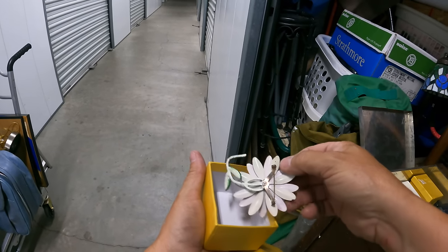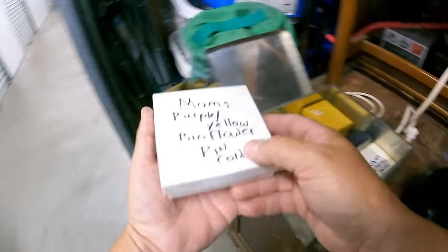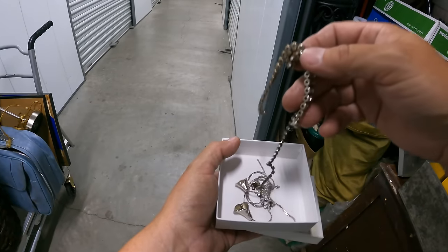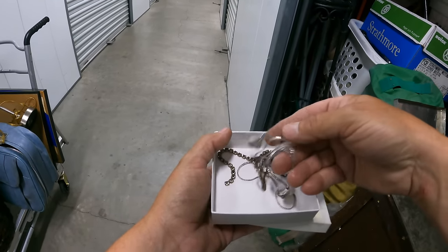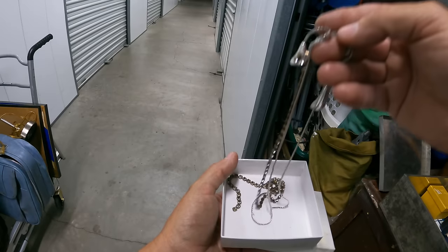It's a little brooch right there. Jana's gonna be happy about that. She likes her brooches. Okay. All right, some broken jewelry.